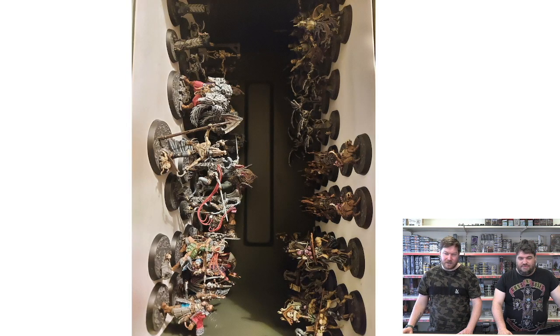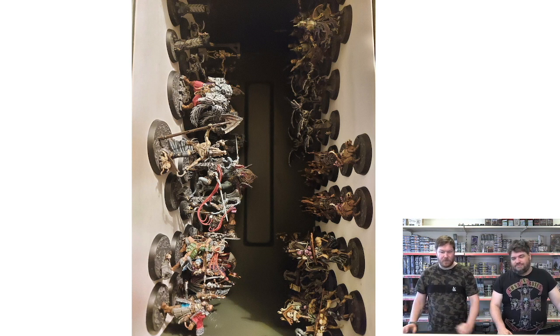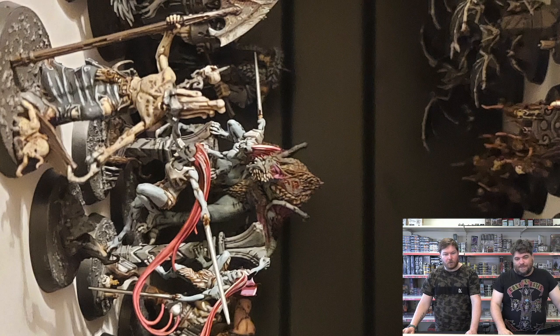How has he done that? Magnets, right. Got ya. It's a storage solution. So this is a Cursed City box. Yes. This is done quite well.